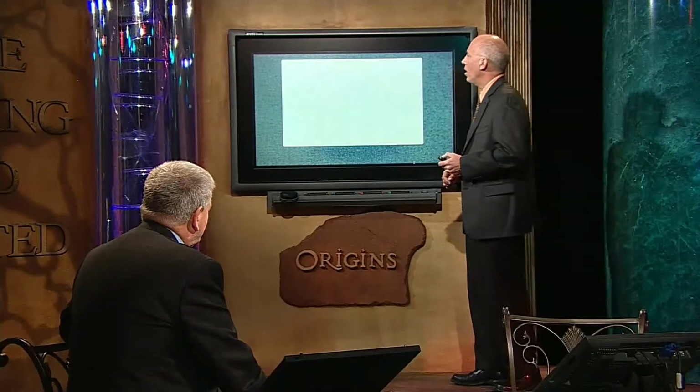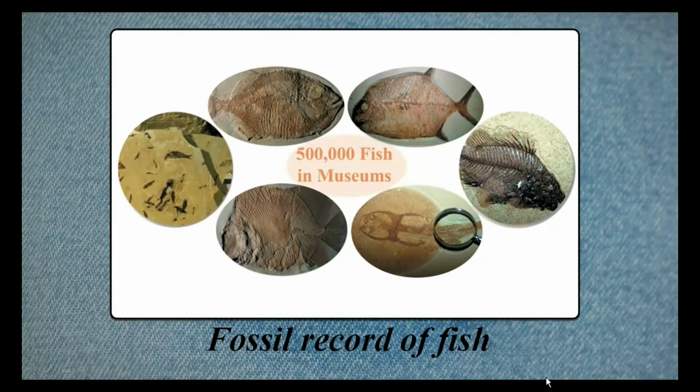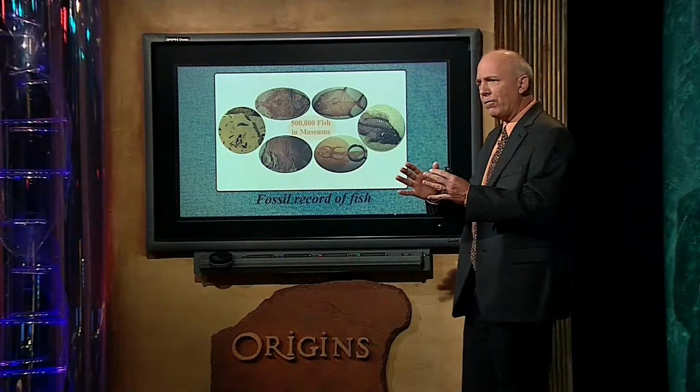And it goes on and on like this. The fossil record for fish. Museums have collected, believe it or not, 500,000 fossil fish. And you can see many of these are full specimens. Now, with 500,000 fish being collected and nearly 1 billion fossils, most of those being invertebrates, you should see the steps going between an invertebrate and fish. Nothing. Scientists have no idea where fish came from.